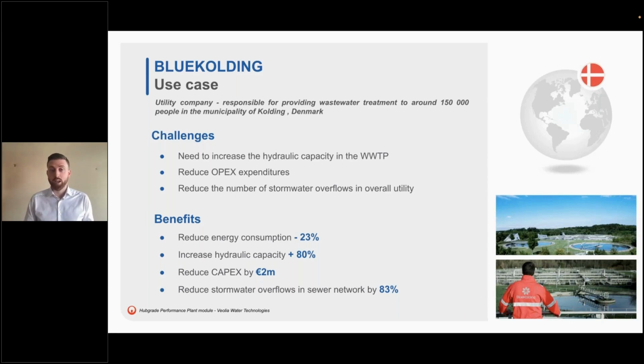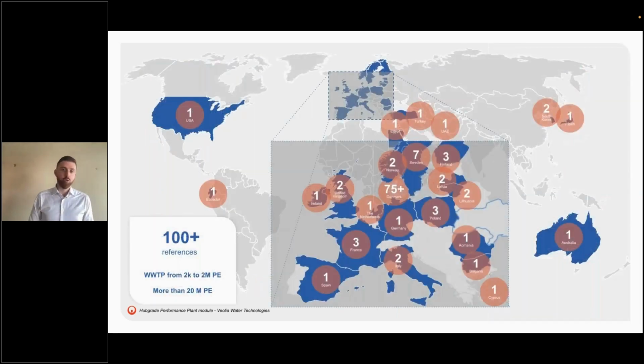Their plants were able to handle 80% more load in stormwater events, and the overall energy consumption of the wastewater treatment plant went down by 23%. These are just two of the more than 100 cases that we have around the world. Thanks to Veolia's global presence, we are able to support customers all around the world with our digital system, being large or small.